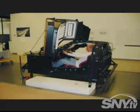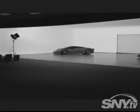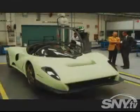My son came over with me, and we were scanned into a supercomputer so that they could build the design around our actual physical dimensions.